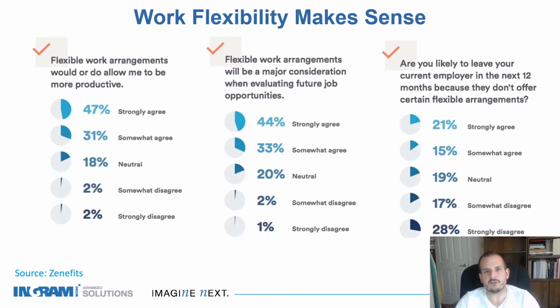And this massive interest in flexible work arrangements doesn't just pertain to me. Numerous studies, as you can see here, have been done identifying the desire for employees to have flexible arrangements. The interest was actually so high that nearly 80% of employees equate flexible work arrangements to a top consideration when evaluating future job opportunities. And to take it a step further, you can see here 36% are actually willing to leave their current employer in the next 12 months if they don't begin offering more flexible arrangements.